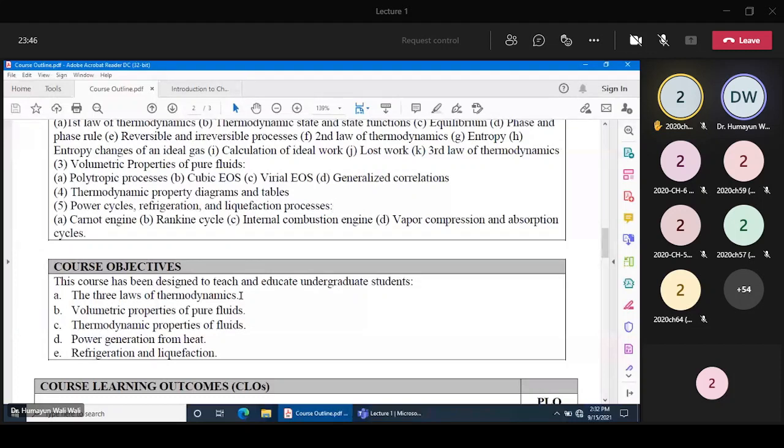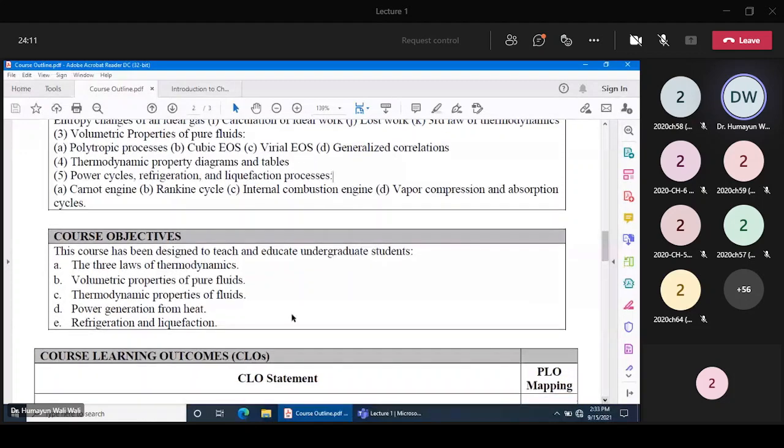Then thermodynamic properties of fluids, which is chapter 6. However, not in depth. The only thing which we are going to discuss in this chapter are the diagrams and tables. And then finally, the 8th and 9th chapters will be studied straight away, completely, word by word. We will study from the book. So the power generation from heat is chapter 8, and refrigeration and liquefaction is the next chapter.